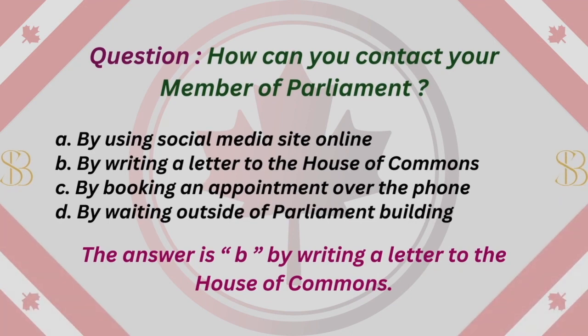Question: How can you contact your Member of Parliament? A. By using social media site online. B. By writing a letter to the House of Commons. C. By booking an appointment over the phone. D. By waiting outside of Parliament building. The answer is B. By writing a letter to the House of Commons.